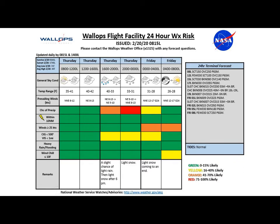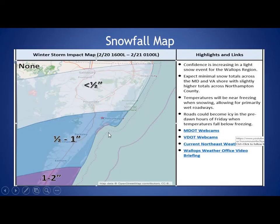ended. We'll see the temperatures dropping into the mid to upper 20s, but we could see a little bit of drying of the roadways before we really see those cold temperatures set in early tomorrow morning, where we see temperatures around 26 degrees for an overnight low. We'll also see the winds begin to increase after midnight out of the north-northeast at around 12 to 17 knots with higher gusts, and we will see those winds continuing through the morning hours of Friday.